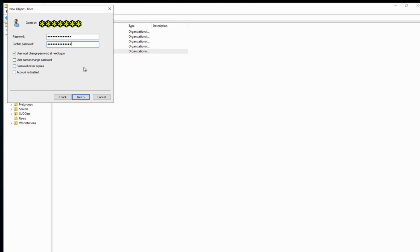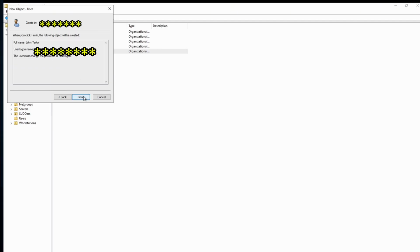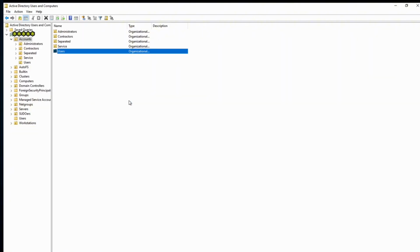So what you want is to force the user to change to a new password, so only they know it. And you just hit next and basically hit finish, and that creates a user account.